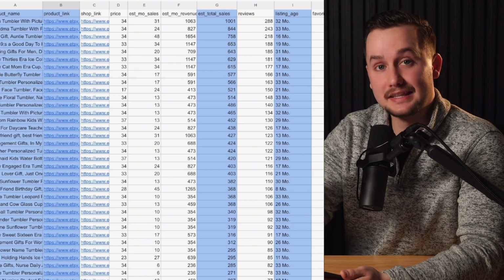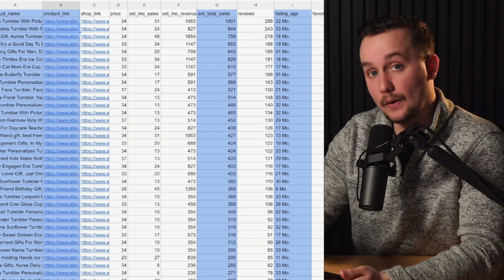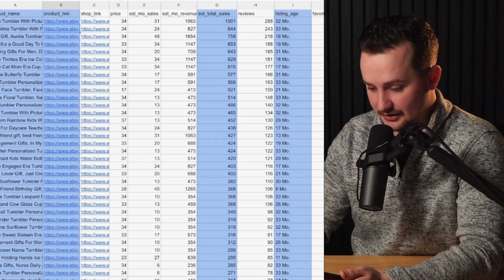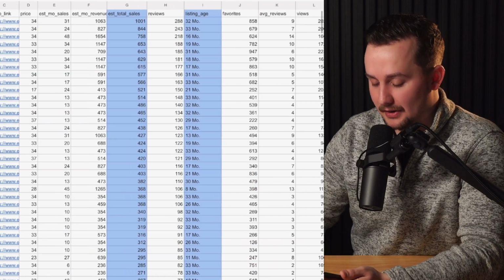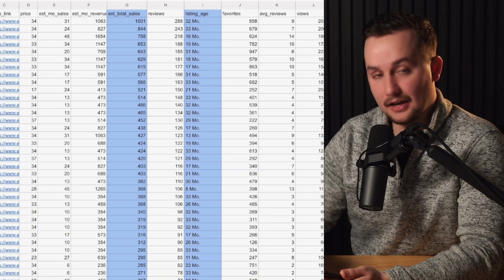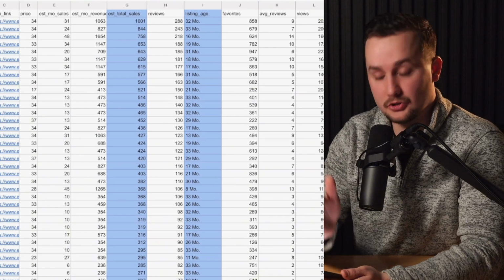So what you'll notice is you see the title for the product. You have the product link right next to it, which is going to take you directly to that product so you can view it on Etsy. We're going to skip over the next ones because they're not as important. In this column right here, we have the total sales column, which is extremely important. This is the one where we're going to create a filter, which I'll show you how to do in a minute.